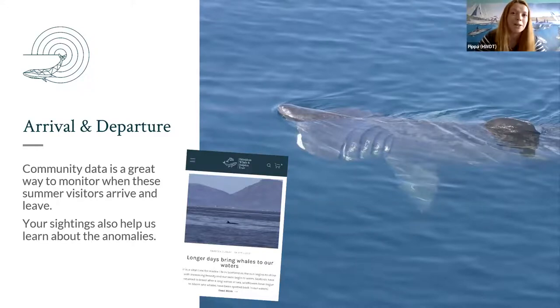However, it's not always possible to carry out land-based watching, and you may not always want to sit on a headland for an hour. And so that's where casual opportunistic sightings, where you may be just walking along and something catches your eye, are still really important.